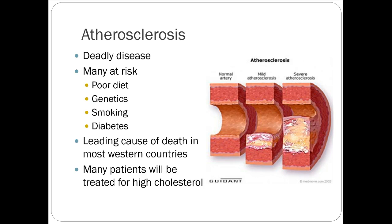atherosclerosis is a disease that is often the leading cause of cardiovascular events in Western countries. So whether it be unstable angina or NSTEMI or STEMI, this is usually the culprit. You get some kind of plaque buildup in the artery, which eventually either constricts it to the point where you're getting symptoms, or it bursts through the vessel wall and causes infarction that way.